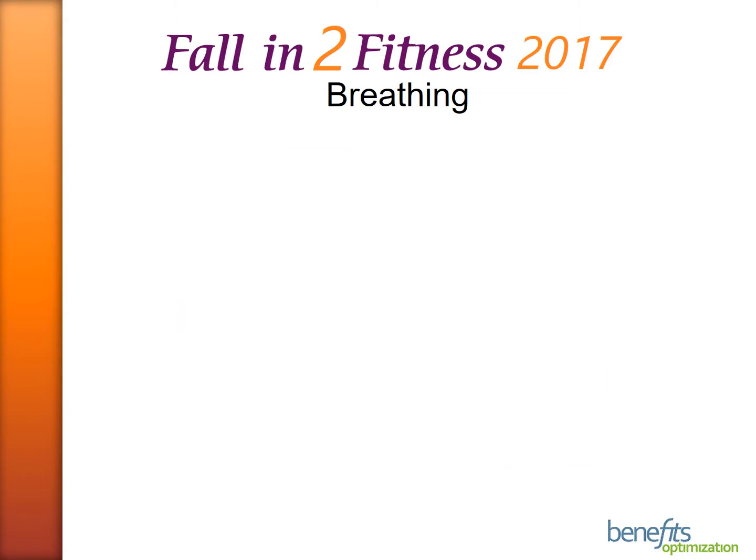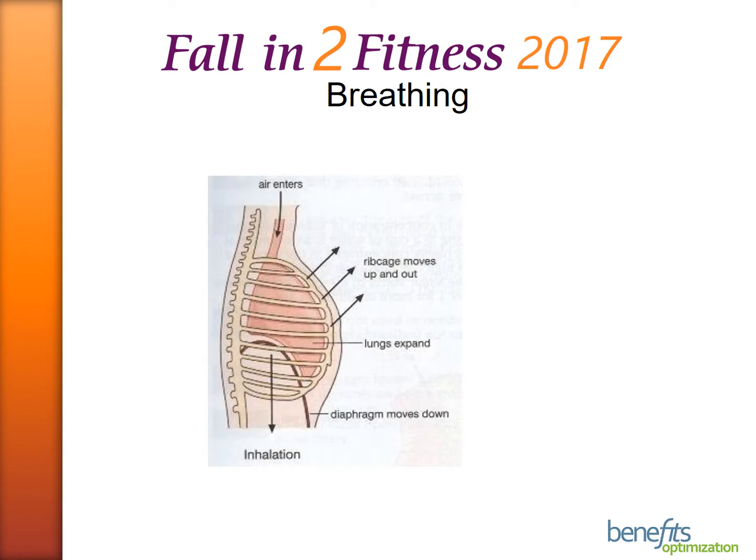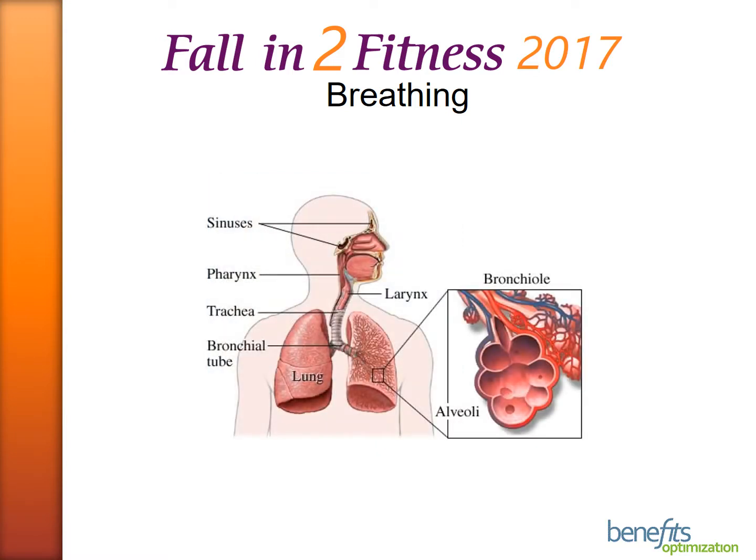Breathing is the process of taking air into and expelling it from our lungs. When we inhale, our diaphragm contracts and moves downward. This increases the volume of our chest cavity, which pulls air into our lungs as they expand to fill the new chest cavity size. Air travels down our windpipe and into our lungs, passing through our bronchial tubes, and enters the alveoli, which are tiny air sacs that line our lungs.